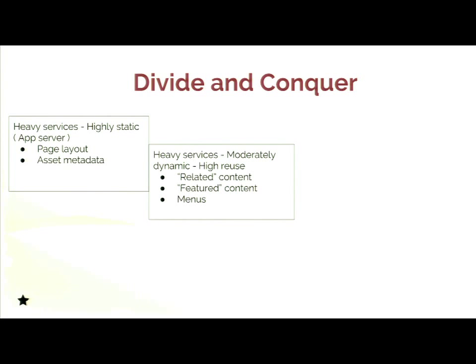So then we've got the heavy services that are actually reused fairly frequently: related content, featured content, menus, things like the title menu that appears at the top of the page. You've got 60,000 assets out there, articles, and you want to make a change to the header menu, you don't want to invalidate the cache for all 60K. So you put it in an edge side include and spit it out.